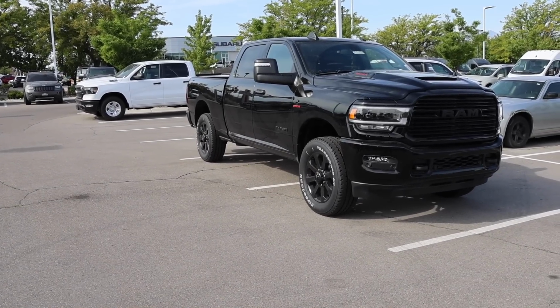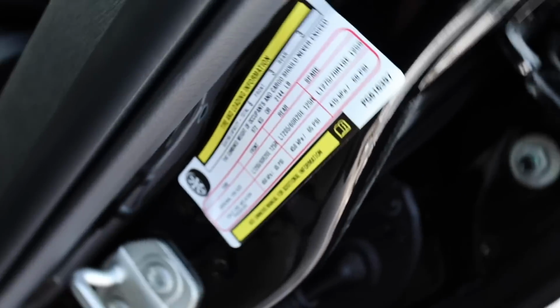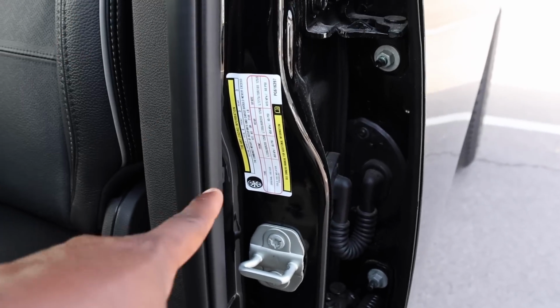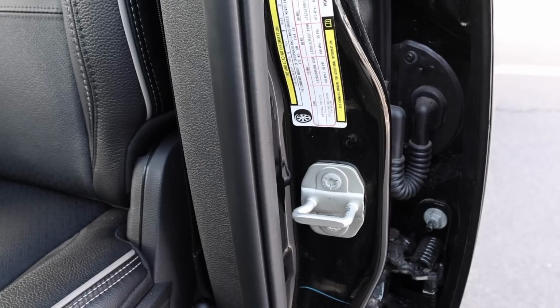Number one, normally I end with this, but today I'm going to start with it. And you guys know exactly where I'm going. Payload capacity. You see that? 2,144 pounds. And surprisingly, that's actually higher than I've seen in the past. That's actually pretty darn good.